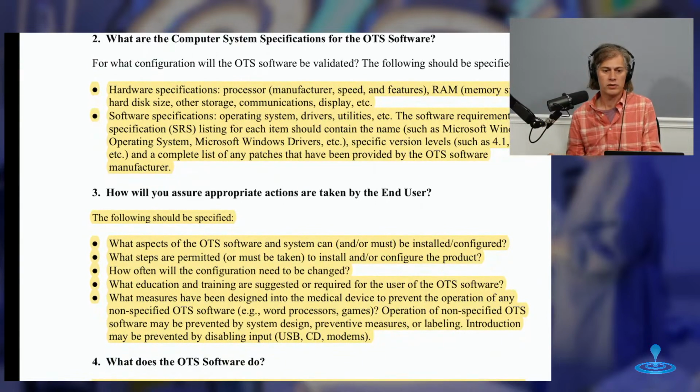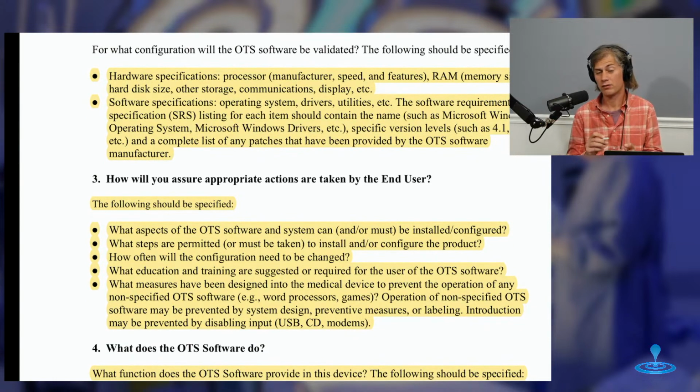How are you going to control the end user enough to make sure that they get the right results out of the software? Because you're not designing it. You're not even writing the training materials for it. You're just letting them use it like it is. Make sure they know what has to be installed or configured. What steps are permitted or have to be taken during the installation. How often will the configuration need to be changed? Education, training. And if there are parts of the software you don't want them using, how are you stopping them from using it? What if the OTS software gives them control that they shouldn't have? Can you really mitigate that? And if you can, make sure that you do and that you describe how it is mitigated.